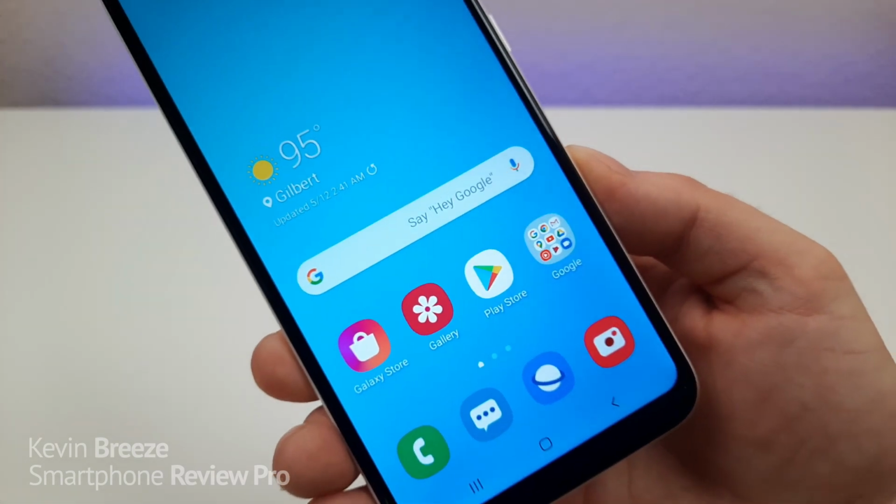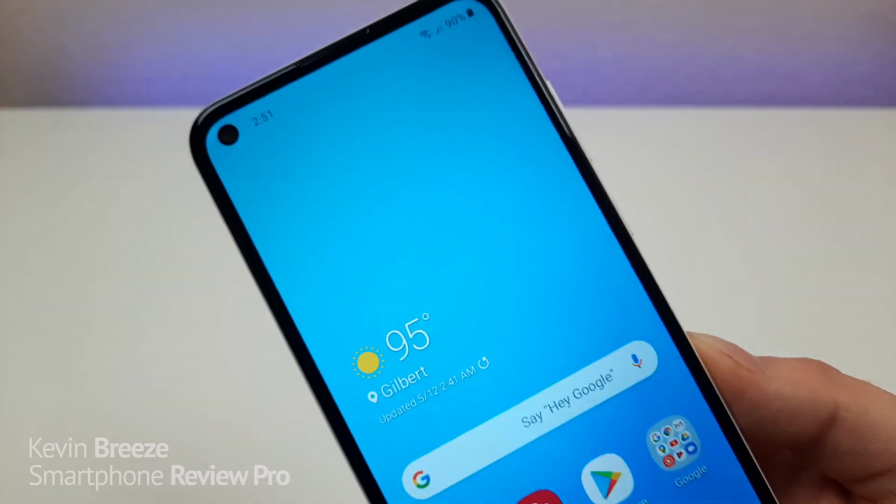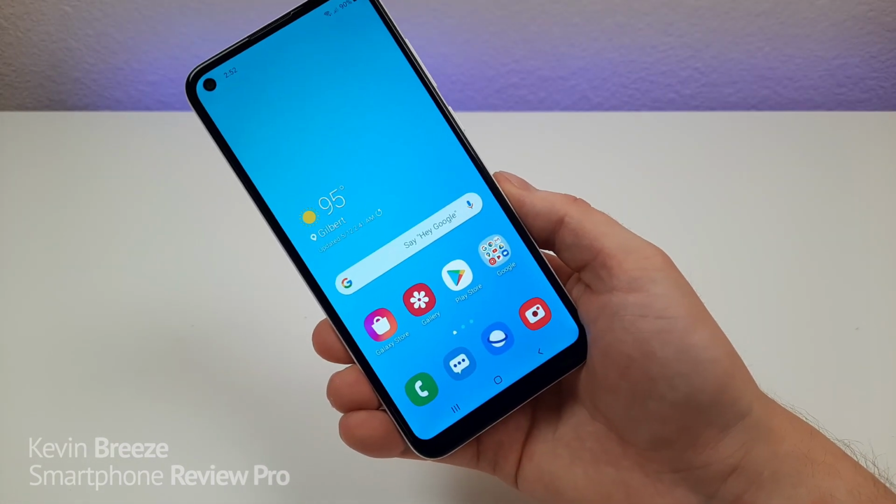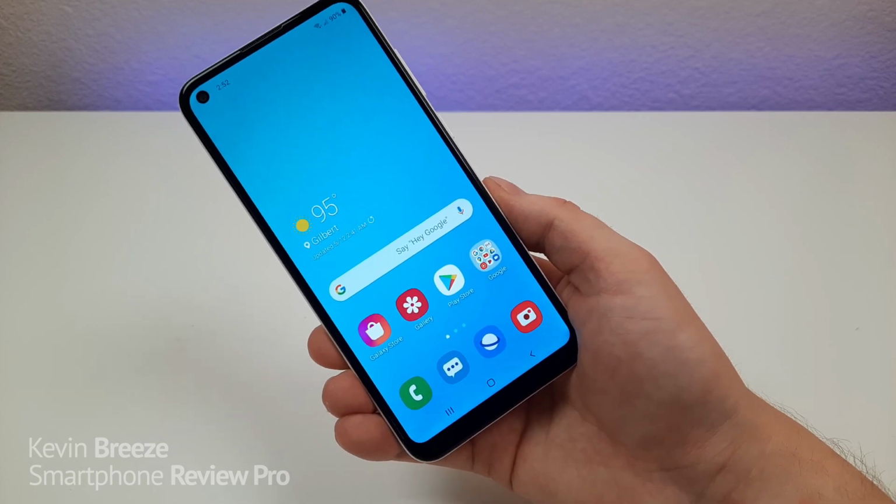You can probably see just by watching this video that things still do look nice and colors are actually pretty decent, especially for a phone in this price range. So I do appreciate that.